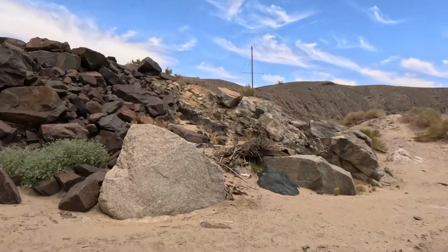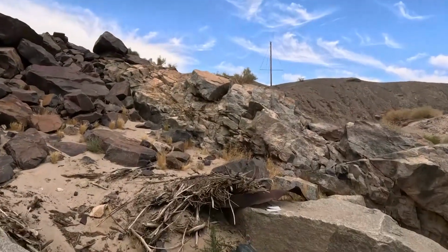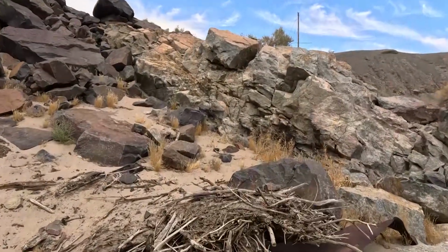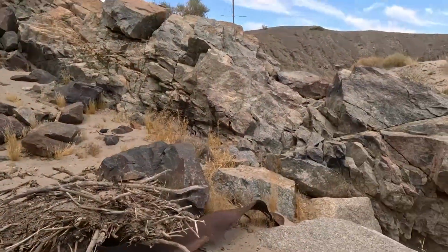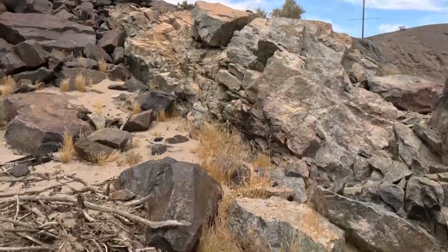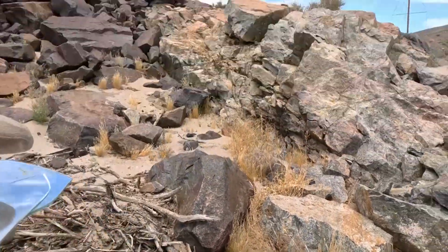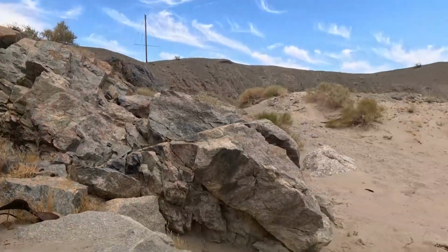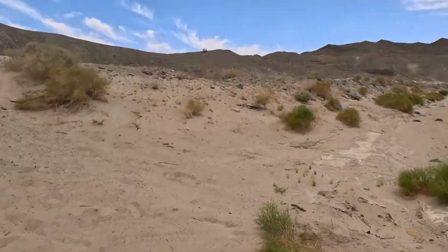Metal and stuff that's all rusted like that, we can't really do anything with it because we don't know how old it is. The law says, the Antiquities Act, can't remove anything. I think it's 40 years. So if it's 40 years old, you gotta leave it. Well, I can tell you right now, this paper isn't 40 years old.